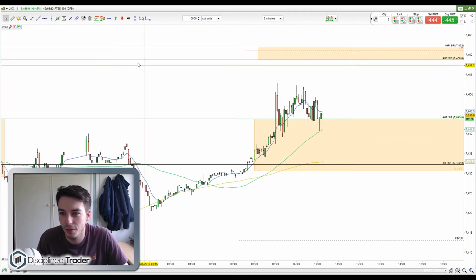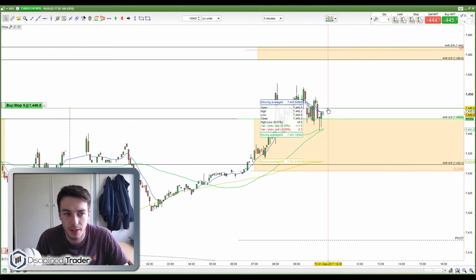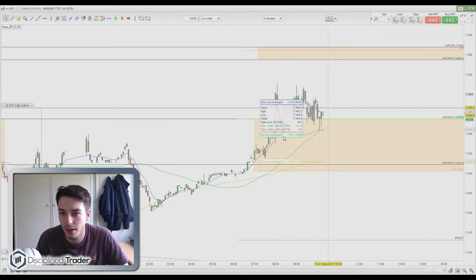Well, we didn't have to wait long for the next setup. We've got the buy pin bar just here, so I will put the order just above this one again, 46.6, and let's see how this one gets on.